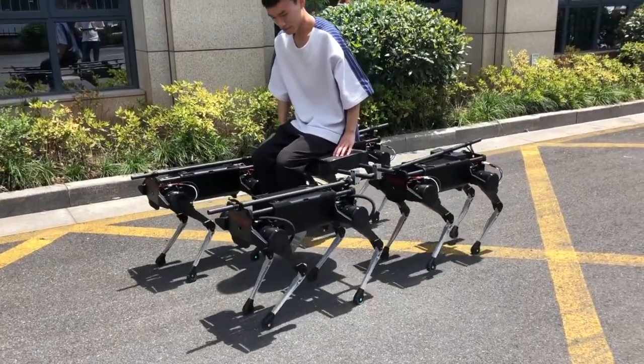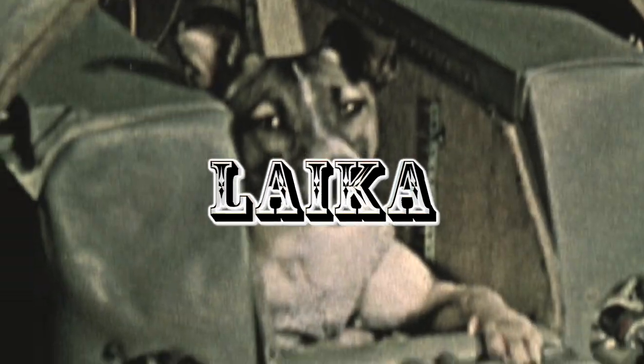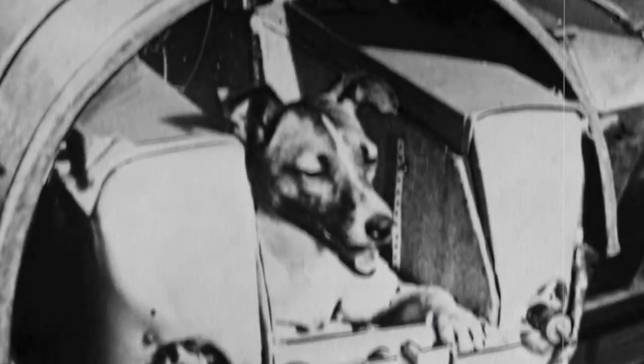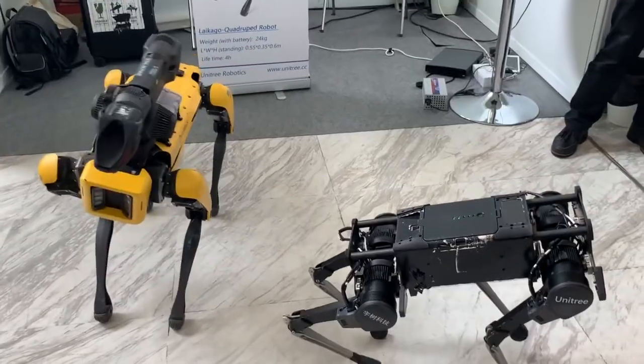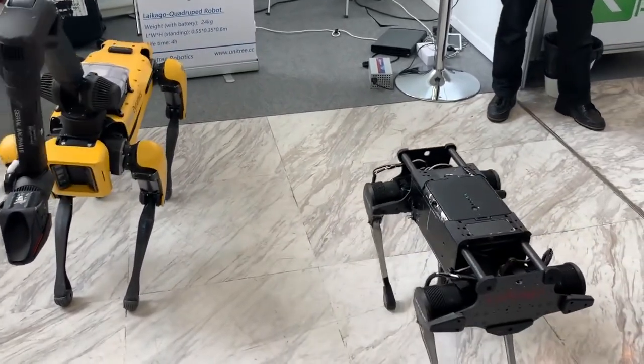There are various models of Like-A-Go, including one paying tribute to a space dog, Laika. Laika is used as a symbol that it is possible to push the boundaries of human possibilities. Like-A-Go Pro is excellent for research platforms and will hopefully soon be used in practice.